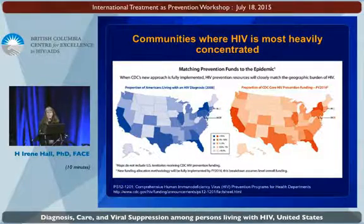So how do we translate data into action? Our first step is to make sure that our funding is allocated according to the distribution of the disease. So on the left map, that is a distribution of the people living with diagnosed HIV, and on the right side shows the allocation of funding for the core prevention funds that CDC gives to state health departments. So we are in the process of making sure that all of our programs are allocated correctly.